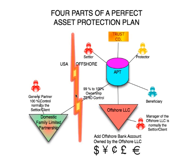The 4th component is this little triangle here. It's a domestic family limited partnership. I usually use Delaware. These are all componentized. You can do one without the others, but that's not how this process is being presented. You will basically be forced to make a decision to have a bank account, which means you implemented this side, an offshore bank account alone, or an offshore bank account with domestic assets included, in which case you'll also do a family limited partnership over here.